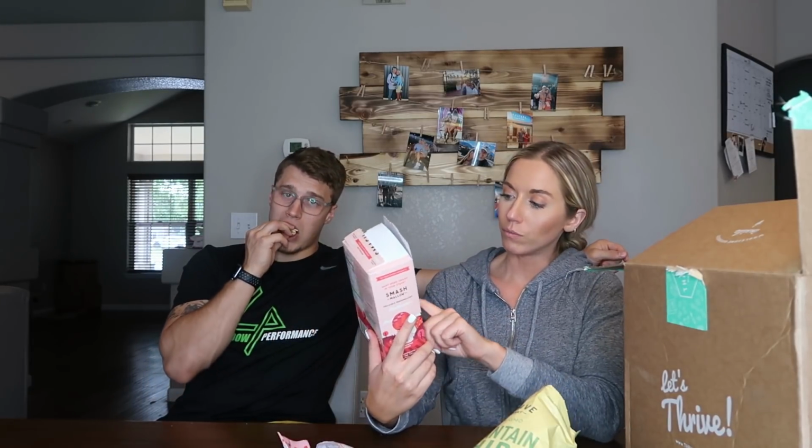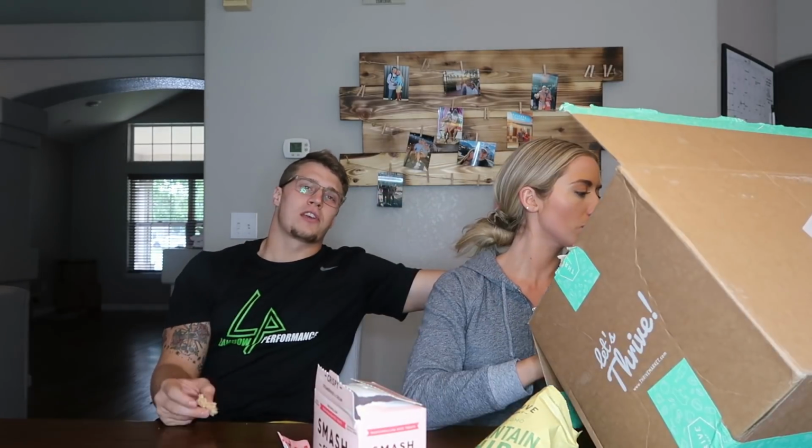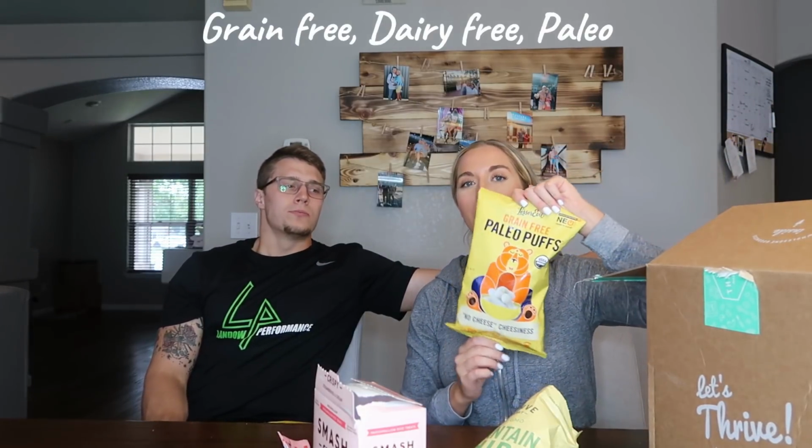These are 130 calories for one bar. This is good. Naturally gluten-free and made with non-GMO ingredients, and also made in a facility that's nut-free. Very important for some people. Boy, I would get those again. Why not?